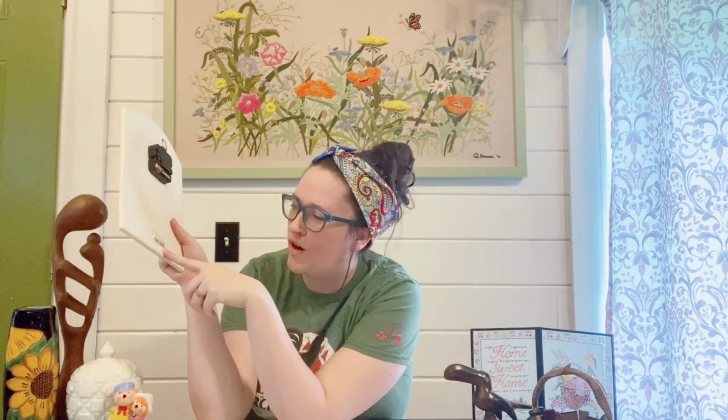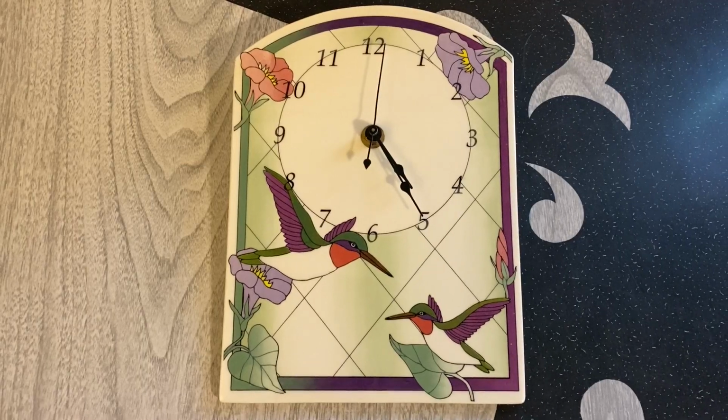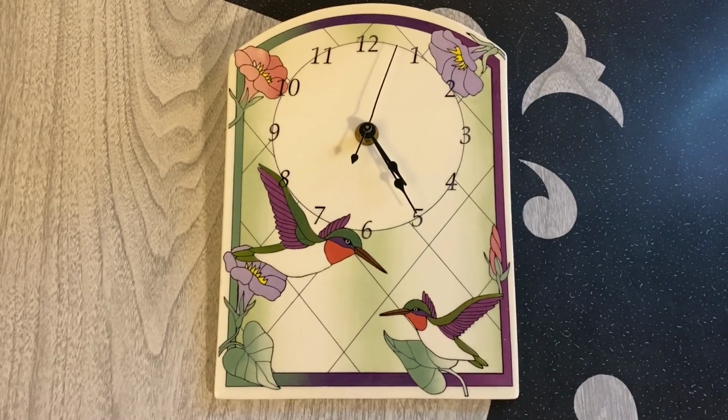I don't know where this came from exactly though, but it just takes one battery here. It has a little weight. It does hang up on the wall. But yeah, I just think it's a really gorgeous piece. So anyone that is into hummingbirds or just likes that floral naturey look, I think will definitely enjoy this. And this is also going up on eBay auction.